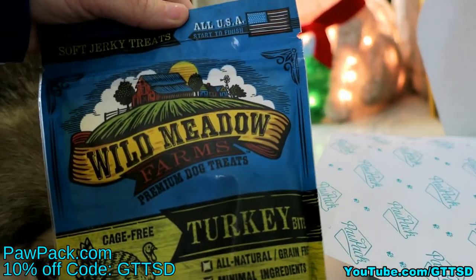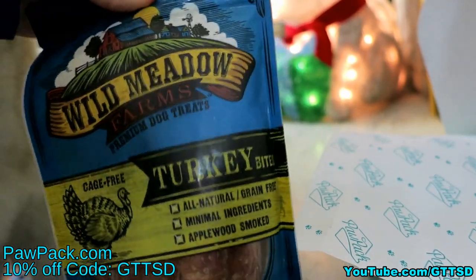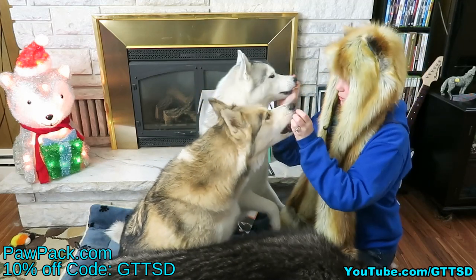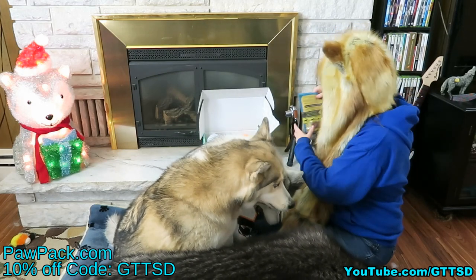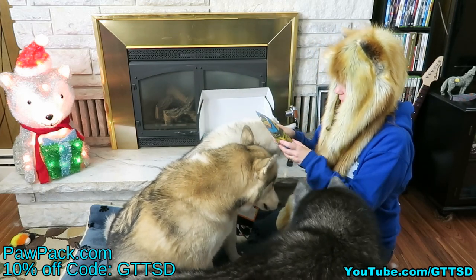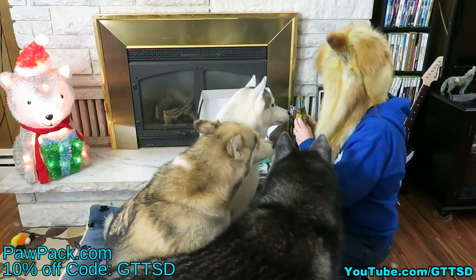Next, we have Wild Meadow Farms Premium Dog Treats Turkey Bites. So these actually smell, there you go. They actually smell just like turkey jerky. They smell amazing. Not for human consumption. Darn. No, I'm just kidding. Turkey, vegetable glycerin, and potassium sorbate, which is a preservative. That's all that's in it.